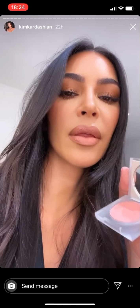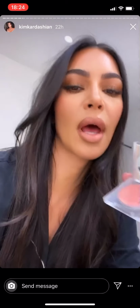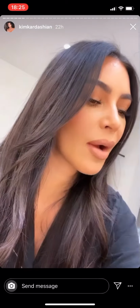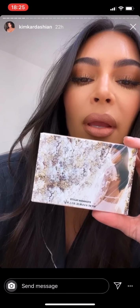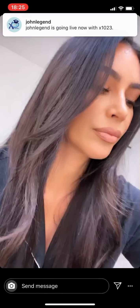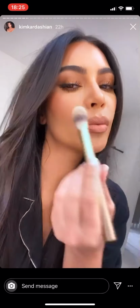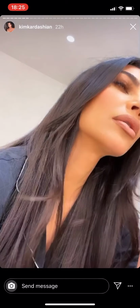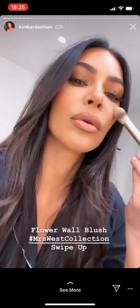So I really think that a pink blush gives you this youthful look that I just love. So I'm using the Flower Wall blush, and I called it the Flower Wall because I had a huge flower wall at my wedding and I loved it. So I'm going to apply a little bit more of the pink blush using Mario's brush, just right here to the apple of my cheeks. And it just literally makes you feel so youthful.